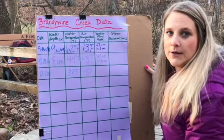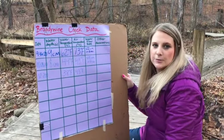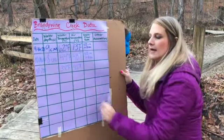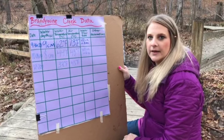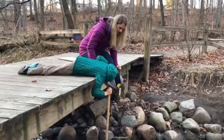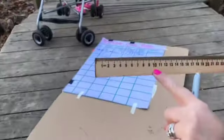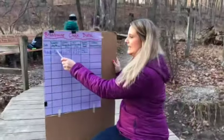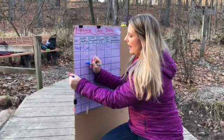All right, let's look at our water depth next. Our water depth in September was 9 centimeters deep. Then in October, it was 8 centimeters deep. So what do we think now for December? Is it gonna be higher or lower? Take a guess at what you think it is. All right, let's find out. It was right here at 10 centimeters. So what does that mean on our chart? It was at 9, 8, and now it's at 10. So think, why do you think the water is higher now?